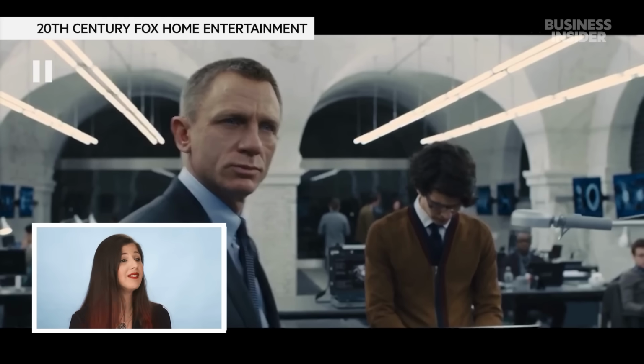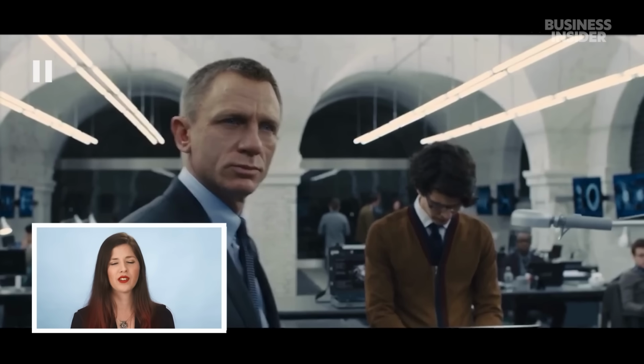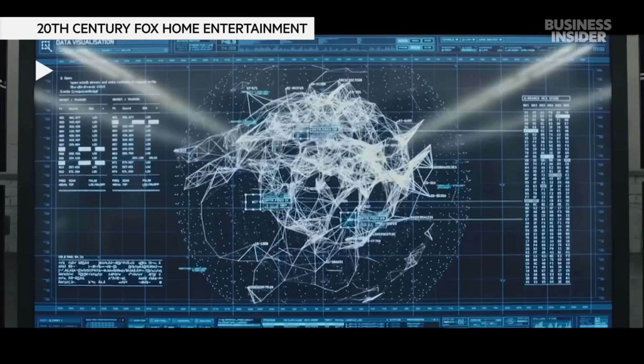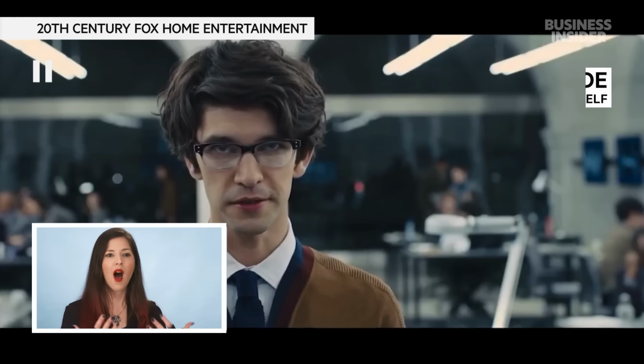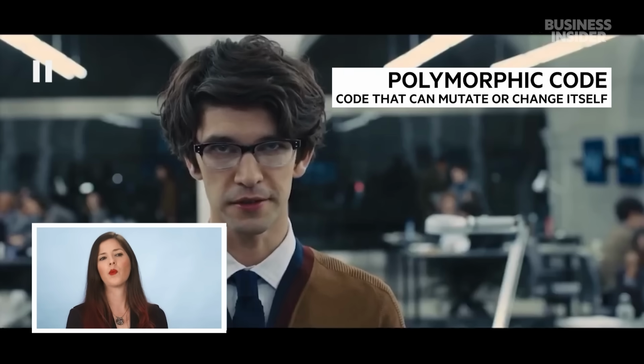Okay, that bit is real. Yes, you could obfuscate your code, and malware authors often do this. He's using a polymorphic engine to mutate the code. Whenever I try to gain access, it changes. We have seen polymorphic code, specifically with malware.